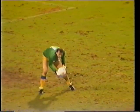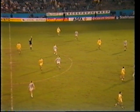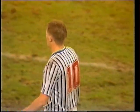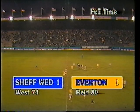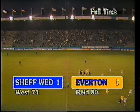And I must say, overall, a draw, probably a fair result. Everton had a lot of second-half possession, and indeed, it has resulted in them earning the replay at Goodison Park on Wednesday. Sheffield Wednesday won. The scorer, Colin West, is 11th of the season. Everton won. The scorer, the inspirational Peter Reed. And Everton, with their superior record in recent times over Sheffield Wednesday at Goodison, will be very confident that they can make progress in Wednesday's replay.